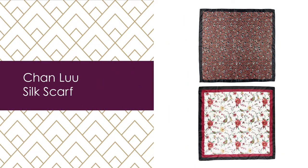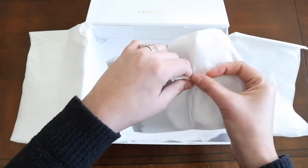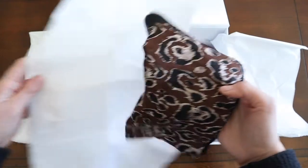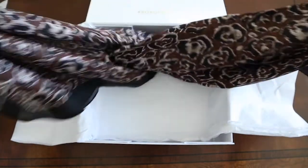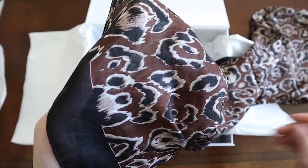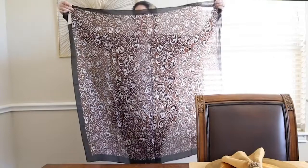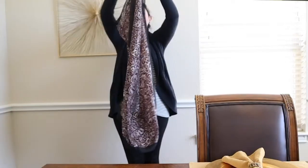This is the Chan Lu Silk Scarf. It looks like about 40 by 40 inches. It's an exclusive item to Box of Style members, and it retails for $105. This is 100% silk, and it's got a nice print on it. You could tie it around your neck, your head, your waist, wrist, or add it to your purse for an instant pop of color. I love the pattern, and it feels so luxurious. It's really springy and so beautiful. I'm super excited about this one. I think this is my favorite item in the whole box.